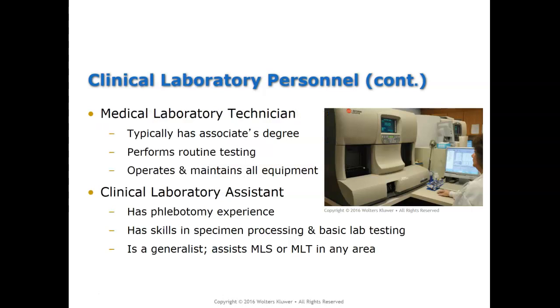The medical laboratory technician has a 2-year associate's degree. We do have this program at Fox Valley Technical College, and some of you are actually in this program. It's an associate's degree that performs routine testing, operates and maintains all equipment. You can go from this degree to get the bachelor's degree, is what I should say. There's a lot of science, there's chemistry, biochemistry, and things like that you have to take prior to getting into the medical laboratory technician program, but there is a huge need for MLTs or medical lab techs in the Fox Valley right now, and it's actually quite a scary shortage. So if you're considering going on from being a phlebotomist, highly recommend this one.